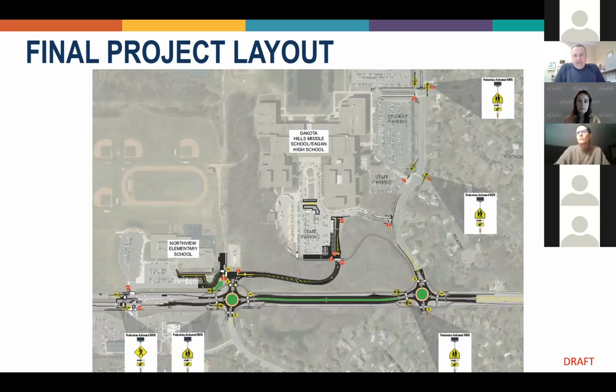We've separated out the concentration of traffic by adding the second access road. Today, everybody going to the Dakota Hills Middle School from Diffley Road has to go through the Braddock Trail intersection. By adding a second entrance, we're able to split up the traffic and provide options so that you're not stuck with just the one option with the limited capacity.